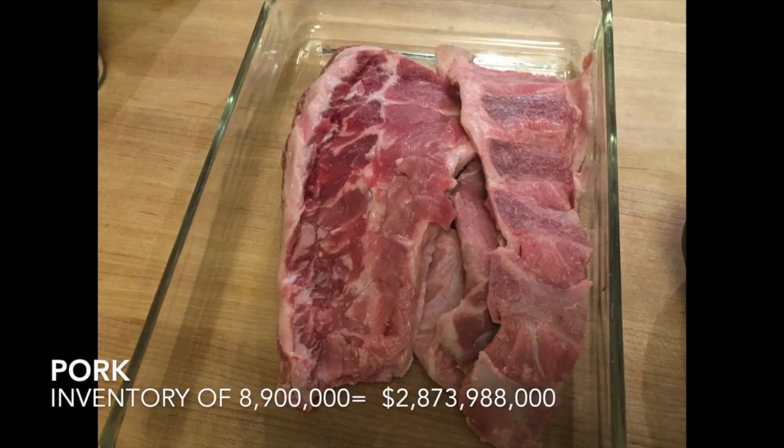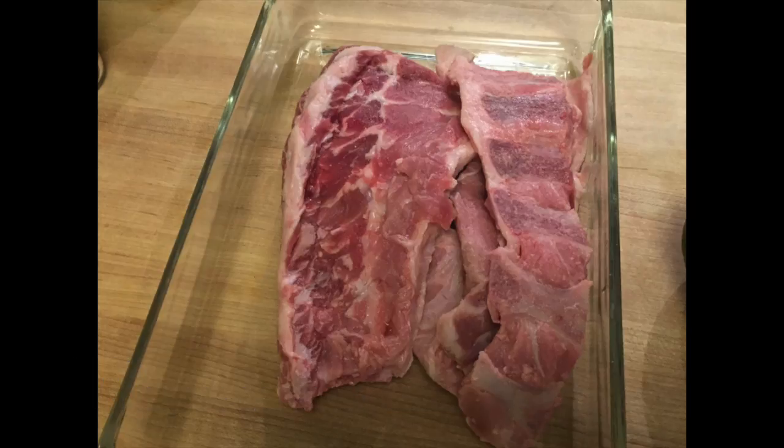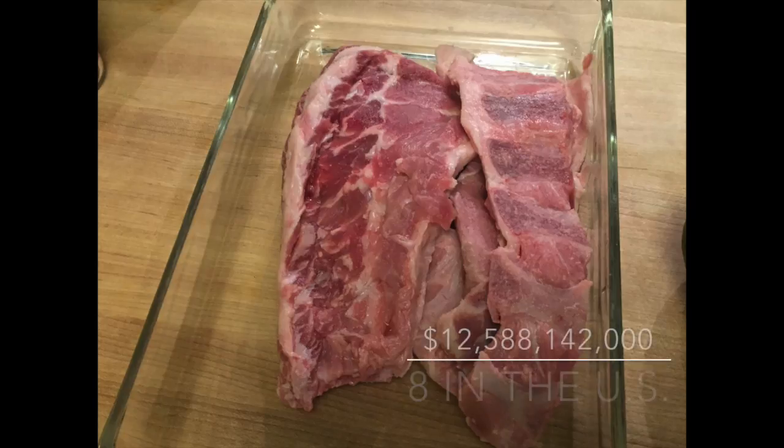These are the riblets from May Farms. Every year, North Carolina has an inventory of 8,900,000 pigs, with a value of $2,873,988,000. That puts North Carolina second in the nation in pig production. The total agricultural output in North Carolina amounts to $12,588,000,000 142,000, which ranks 8th in the country.